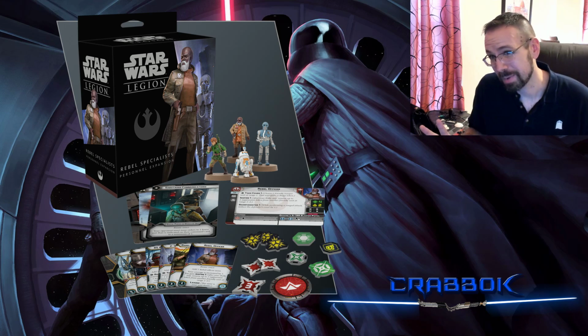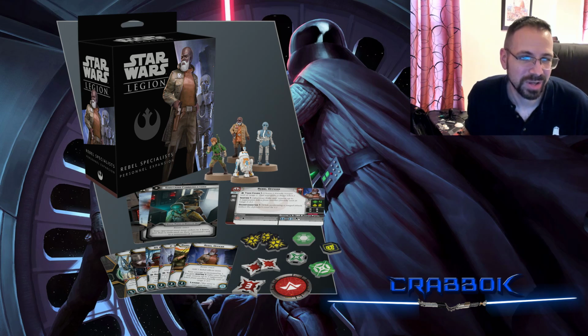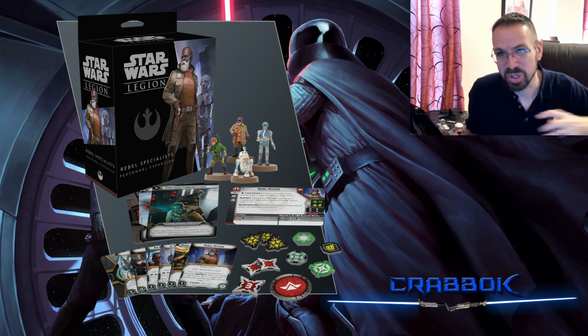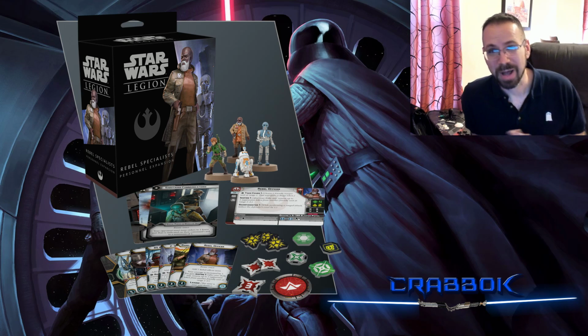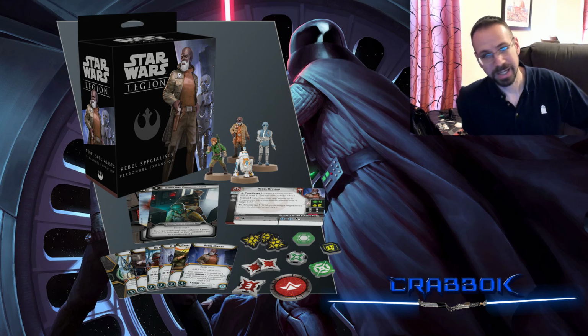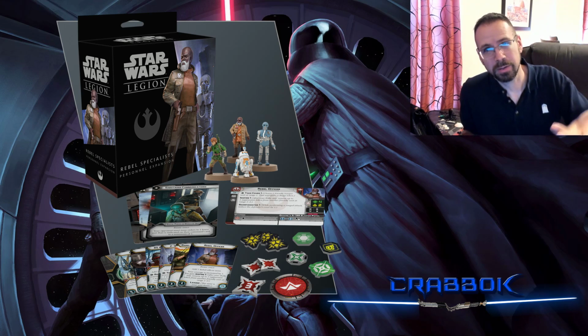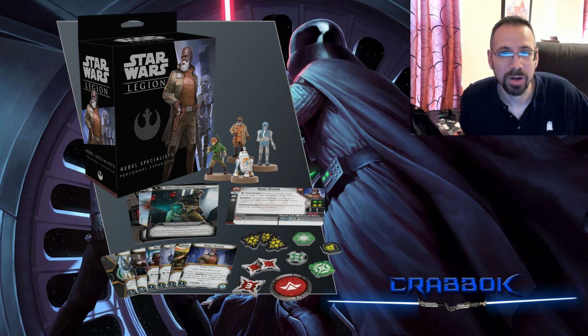I think a cool thing about having a generic commander that's just Rebel Officer is that you can really put yourself in the game, right? I'm actually thinking of going to Hero Forge and creating my own mini, having it 3D printed, mailed out to me, and being like Crabbok the commander with nunchucks or something like that. I'm going to try and I'll do it. Maybe I'll do that over next live stream. Maybe I'll go ahead and design one.